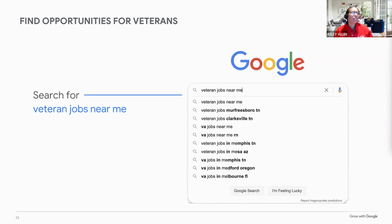If I have any military people, can you give me an icon of a clap or a heart or a thumbs up? Let me know if we have any. Okay, I see a clap. Great. Thank you for our military families.